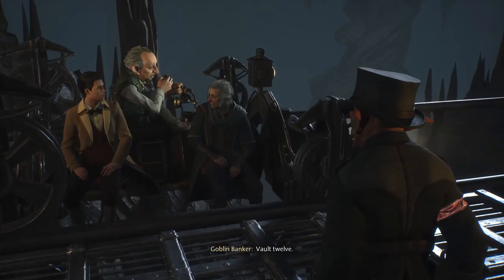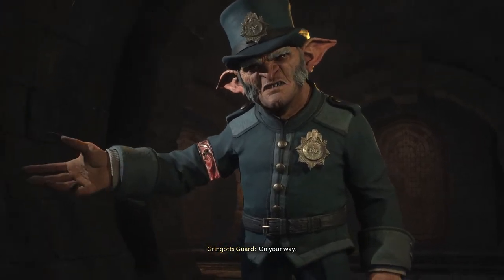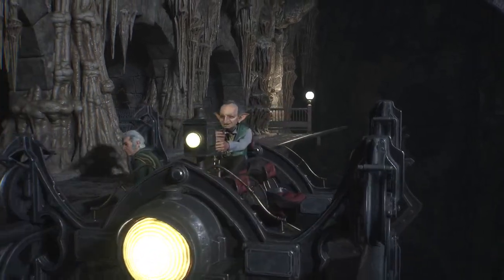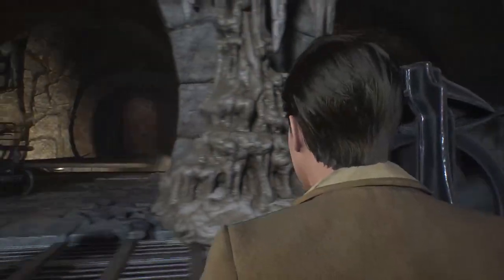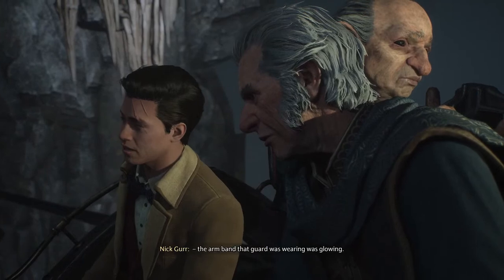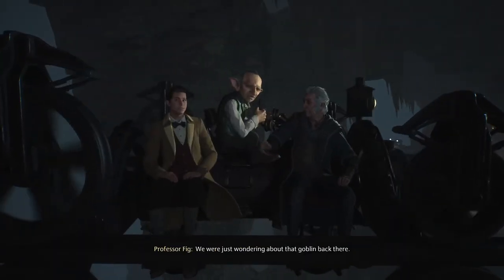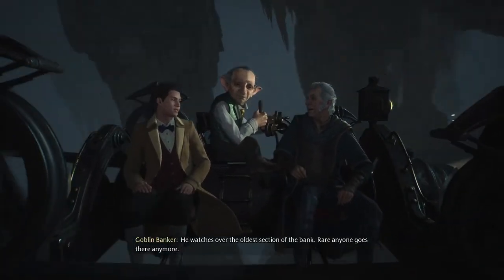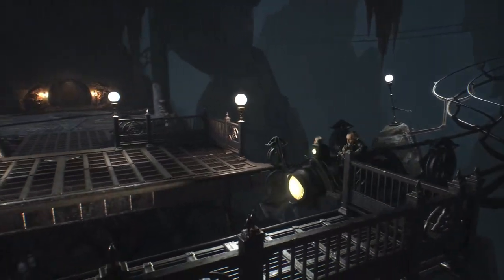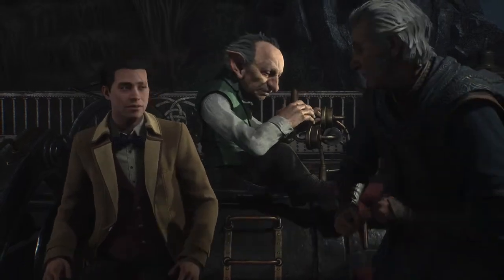Number? Vault 12. Momentous day. On your way. On the portkey container? No, darker. I saw that same glow on the dragon's collar. Yeah, what was that? We were just wondering about that goblin back there. He watches over the oldest section of the bank. Rare anyone goes there anymore. Here we are.